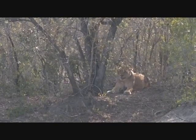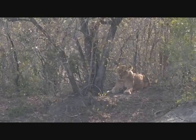She's sitting with a full belly. You can see her panting. They've obviously eaten some buffalo recently.